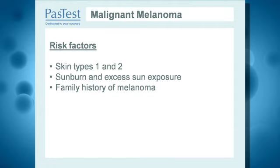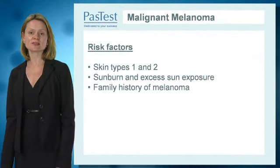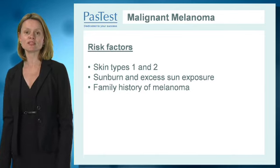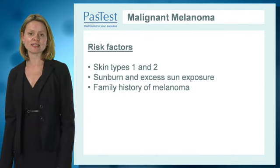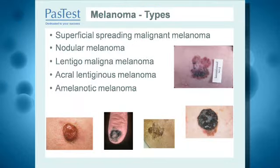So what patients are more prone to getting malignant melanomas? Well, those with fair skin, skin types 1 and 2, patients who've had excessive sunburn and excessive sun exposure, including sunbed use, and those with a family history of melanoma. So there are 5 types of melanoma.